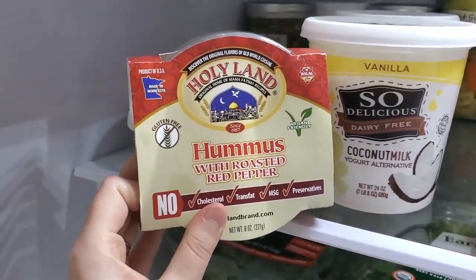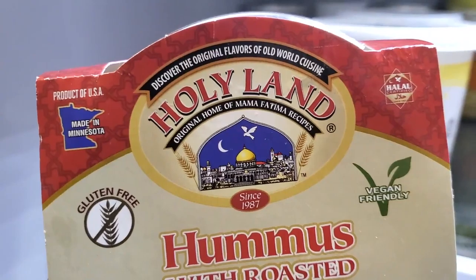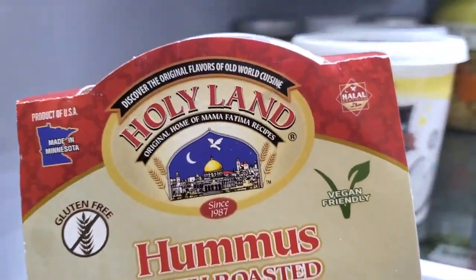You guys, if you can get Holy Land hummus, it's so good. This is my favorite type of hummus. It's so delicious.